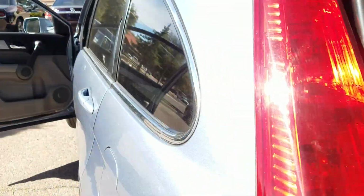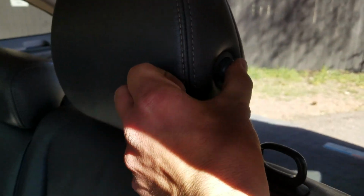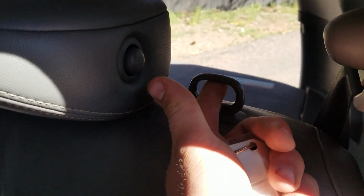And of course, these middle row seats do fold down, or forward rather. So you push that button to drop the headrest, and then you pull this up. Now, before I fold it down, I'm going to show you that it will actually, it's a little difficult one-handed, there we go. It will actually recline somewhat, which is nice for your backseat passengers.